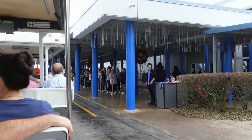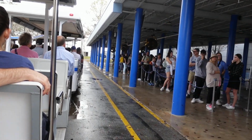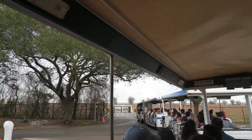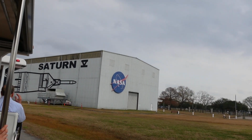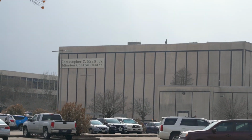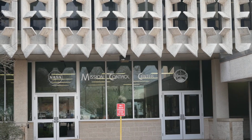There can be a little bit of a wait for each tour, and you can check out the exhibits inside the museum while you wait. We opted to take the furthest tour first. It took us out past another site that we'd see a little later in the day, and all the way out to the historic Apollo Mission Control Room.